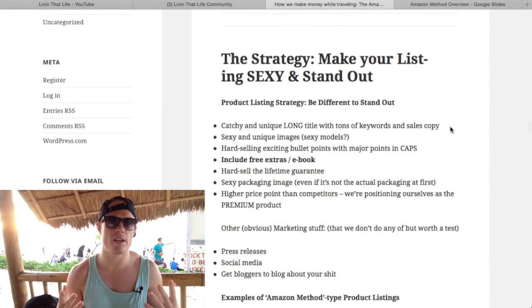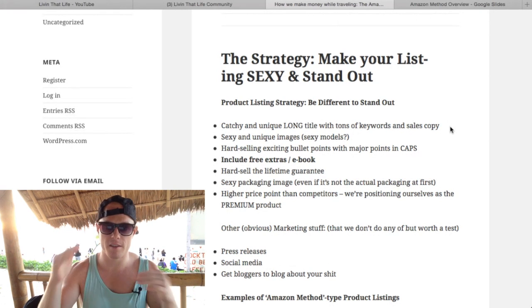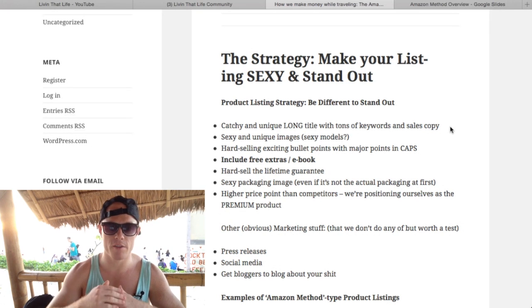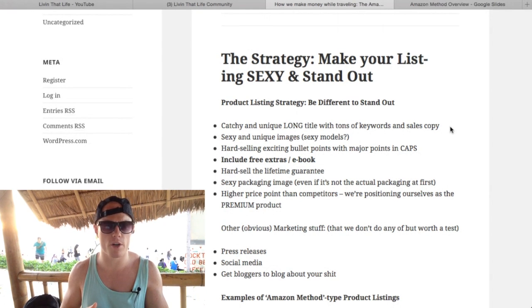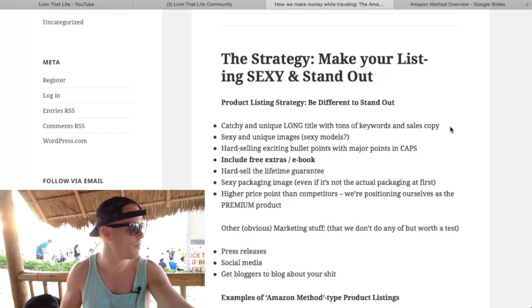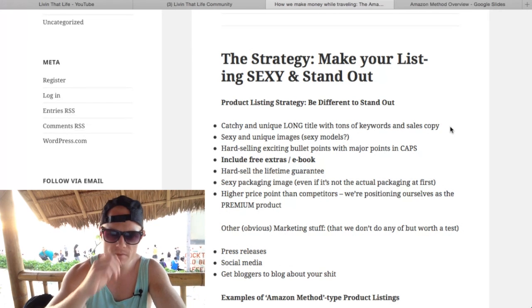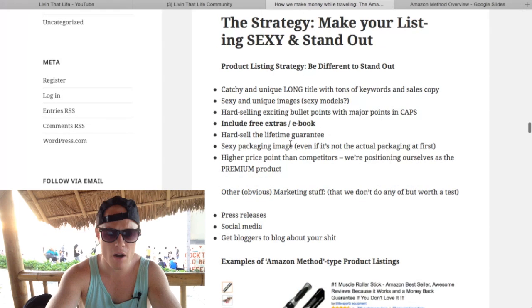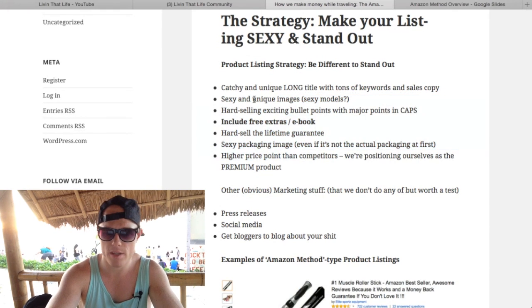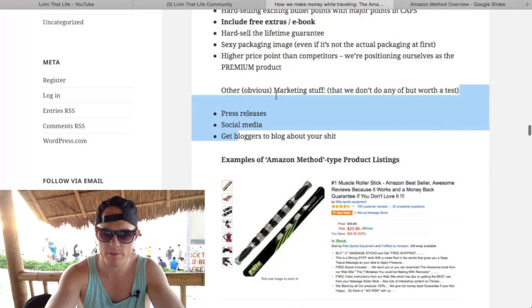Yeah, and then the strategy, of course, is on your listing, you have one page, make it as sexy as possible, get the best photos possible, and there's different ways to do that. Do it yourself. Parker and I, in Chiang Mai, hired a guy with a local photo studio, and he set it up and took pictures of our product. Looks great. Of course, you're going to make your title unique and try to stand out. Include free ebooks, free video tutorials, whatever. Sexy packaging. All that stuff you're going to put on your listing.